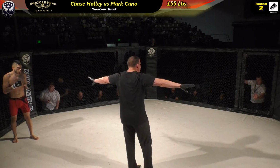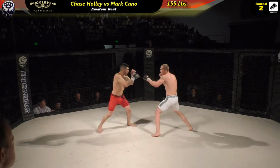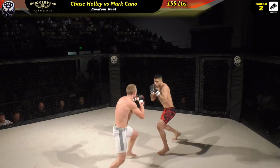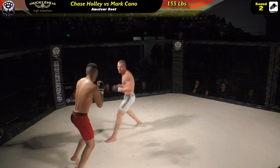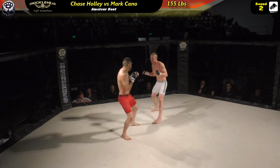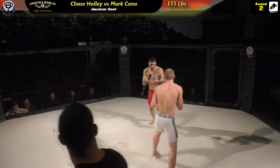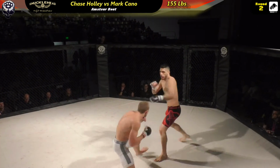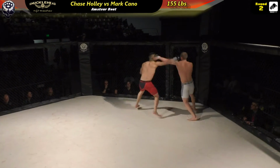Ready for round number two. Cage doors closed. Here we go. So far, haven't gone to the ground at all. Exactly like I thought it wouldn't go, but Chase letting those hands go. Cano seems like he's a counter puncher because he's waiting for Chase to throw out there before he comes back with anything.